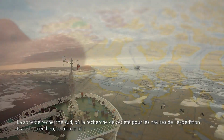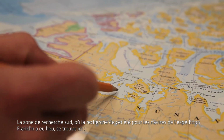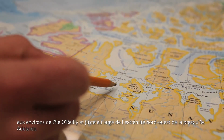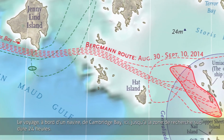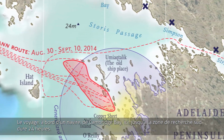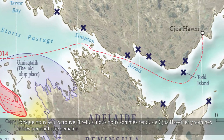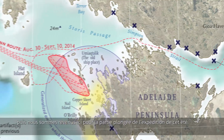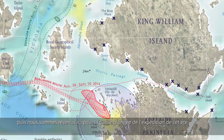The southern search area where the search for the summer's Franklin ships took place is over here around O'Reilly Island and just off the northwest tip of the Adelaide Peninsula. From Cambridge Bay over here to the southern search area is a 24-hour trip by boat. When the Erebus was found, we went over to Joe Haven and stayed there for a week, and then came back here again for the dive portion of this summer's expedition.